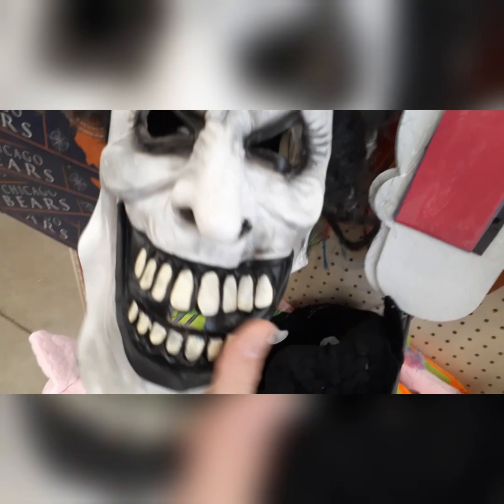Alright, and they got actual latex masks. Look at this freaking guy. He's a little half mask with some hair. So he's some sort of a zombie or something. Got Joker. Another one of those. And of course, they got a clown back there.